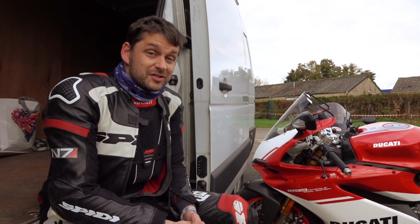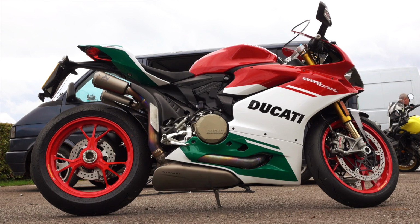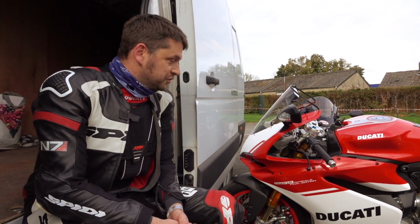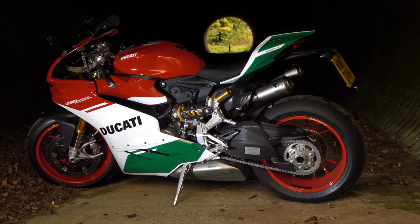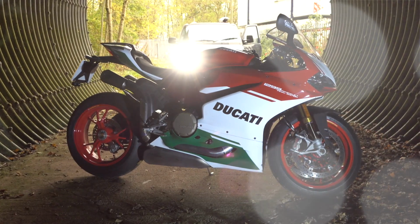We are here today at the scarily fast Castle Combe to ride this, the Ducati Panigale Final Edition, which I've very much been looking forward to because I do love Panigales. And this is going to be what it seems is the last large CC V-twin sports bike from Ducati, as obviously we know very soon the V4 is going to come in.